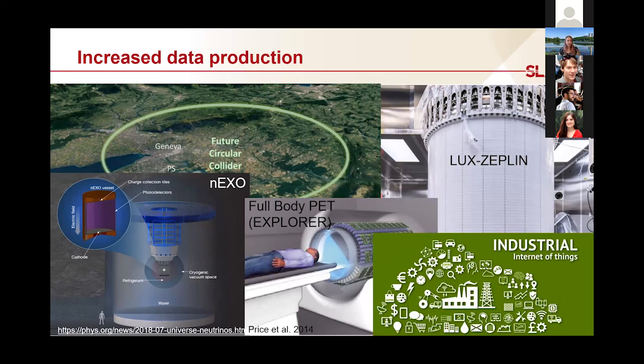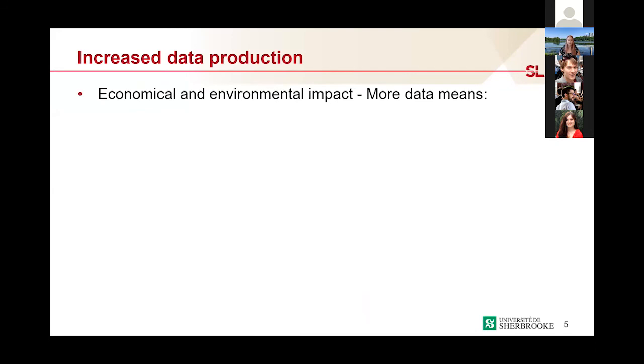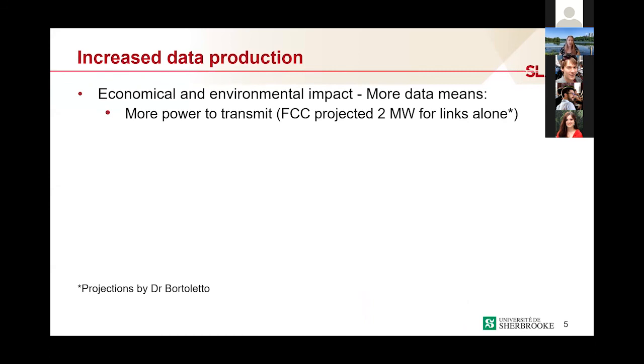So we want to try and find a solution to actually reduce that data, because that data does cause issues and does have drawbacks. For one, it has a huge economic and environmental impact. If we have more data, we're going to need more power to transmit that data. For the Future Circular Collider, they actually project 2 megawatts just for the links. No compute, no powering the detectors. This is just transceivers. So that's a huge amount of power necessary to move around raw data.